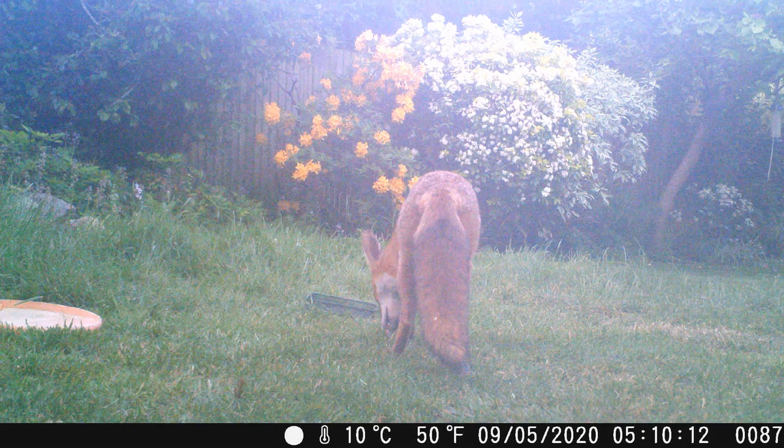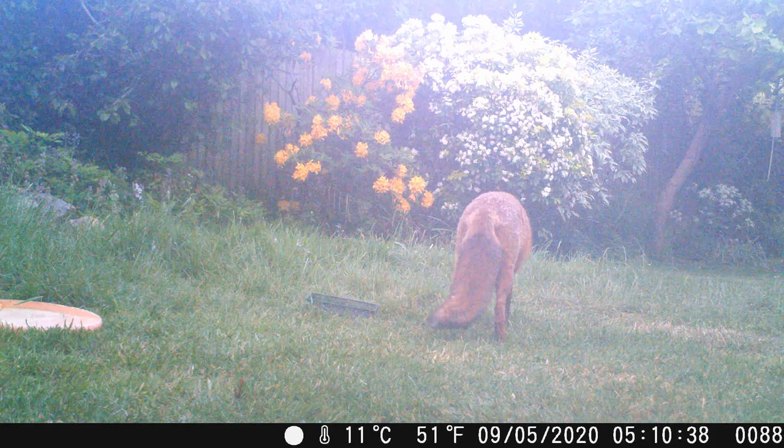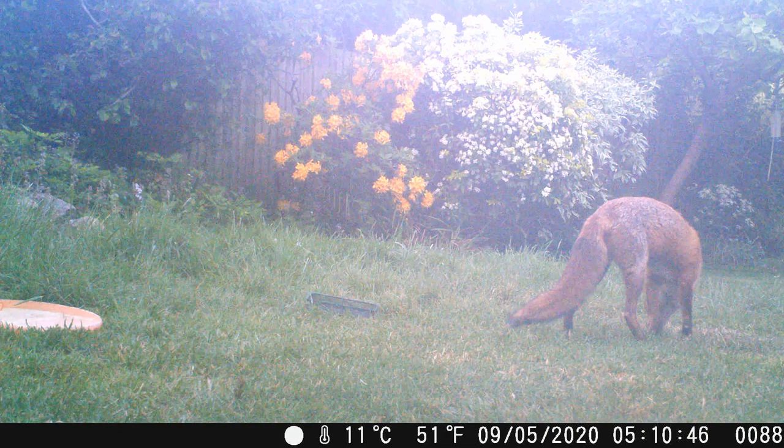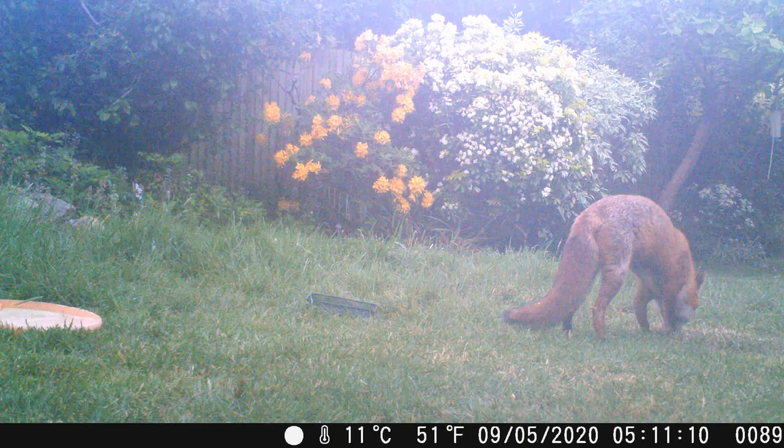So recently I've also changed the items of food that we've been feeding the foxes, and we've gone from a diet of mainly peanuts to interchanging it between peanuts and a special fox and badger formula that I found. And I've also been providing water as well.